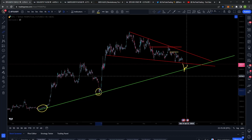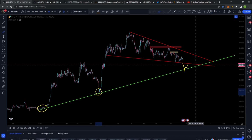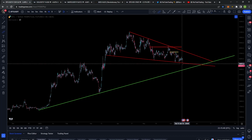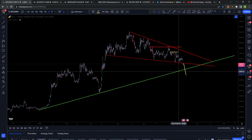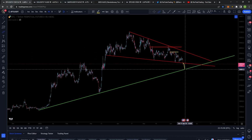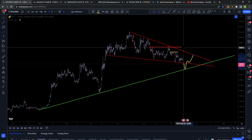Here would be our second cluster, and I love 3 exact touch points before I trade the breakout of a trend line. That's just something I've backtested personally and I like to do. If we got just a straight up breakdown on our third attempt of touching this line, I'm really thinking that there might be some kind of a fake out. Ideally, we get a perfect touch point there and then end up breaking back into this wedge.